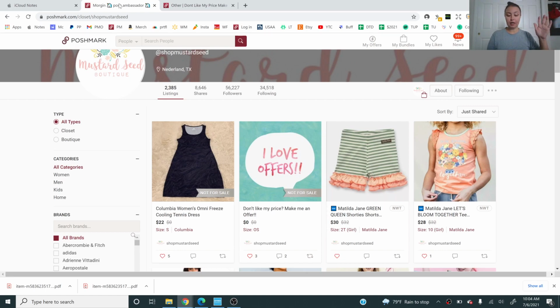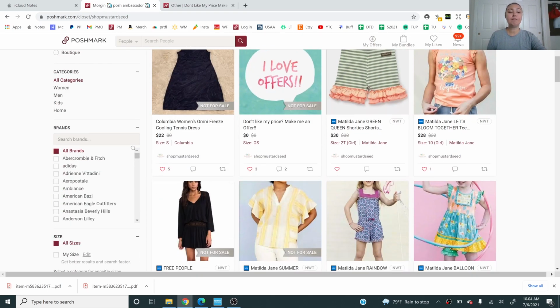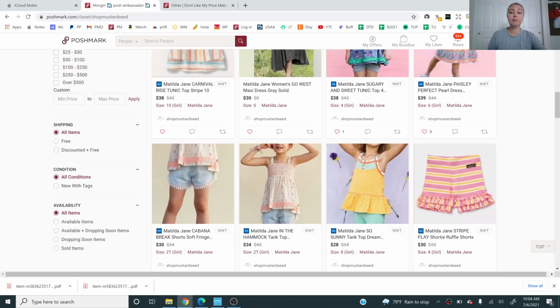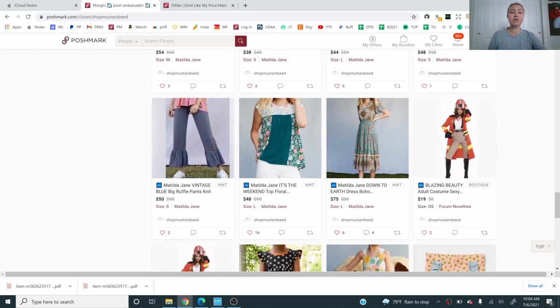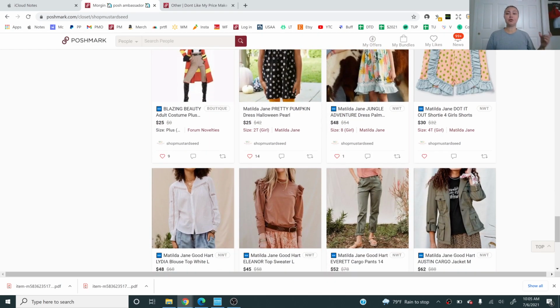So as far as product mix for brands and sizes and item types and styles, this was a little bit interesting because you are primarily a boutique and also primarily a children's boutique with some very specific categories in there. So you have a lot of Matilda Jane, a lot of swimsuits, a lot of Halloween costumes. I don't know if you're doing liquidation lots or things like that. It doesn't matter where or how you're buying it, but I think it's great that you have some very specific categories that you've gone deep into.